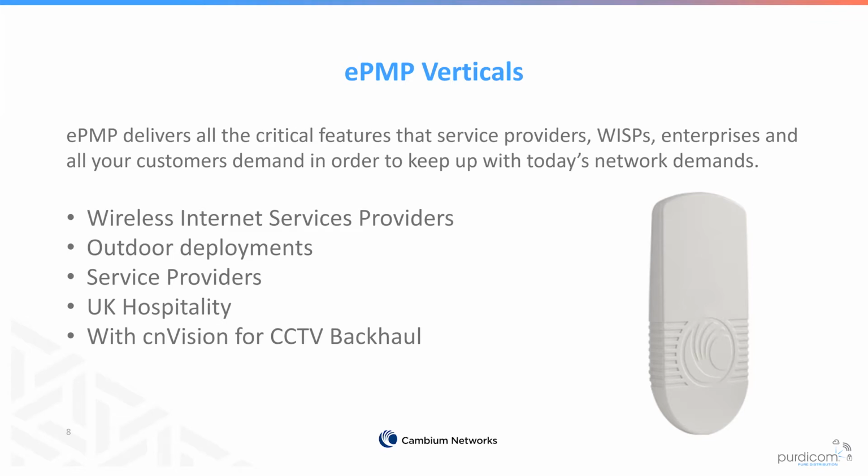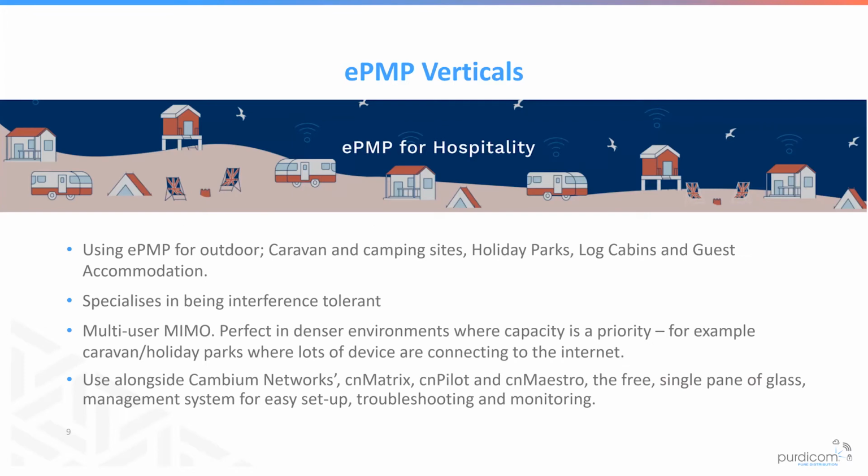Some more on the verticals here. We use ePMP for outdoor caravan camping sites, holiday parks, log cabins, and guest accommodation. It really works very well in these sort of deployments where you need to connect up a fair amount of caravans, lodges, for example, and you don't have the infrastructure to put cabling in. Obviously, it specializes in being interference tolerant as well. So if there is a bit of noise in the area, we can usually find a good channel to operate on in a noisy environment.